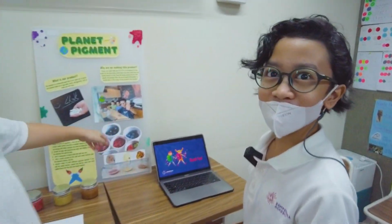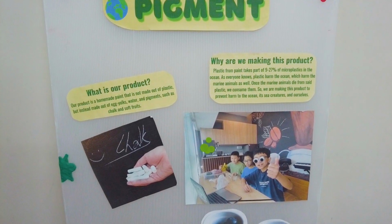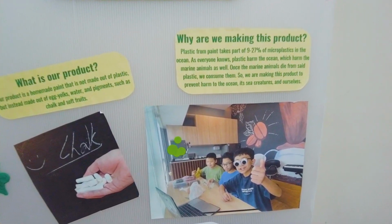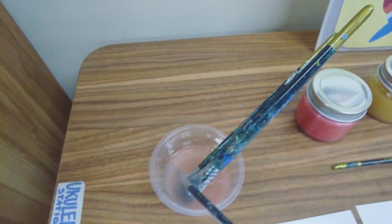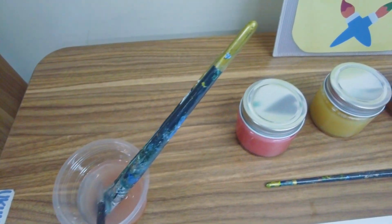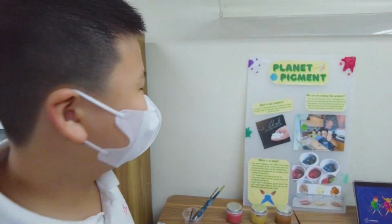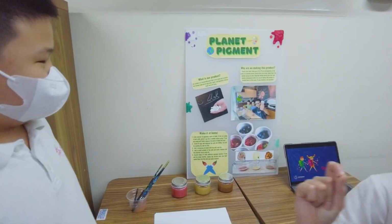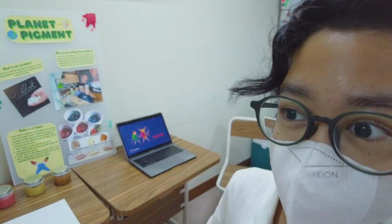Will you give the name Planet Pigment? I already told you. Alliteration means the consonant is the same sound. The first letter of the first word is the same as the second. PP. So basically, the reason why we named it Planet Pigment is because this paint is made of pigments that came from the planet.